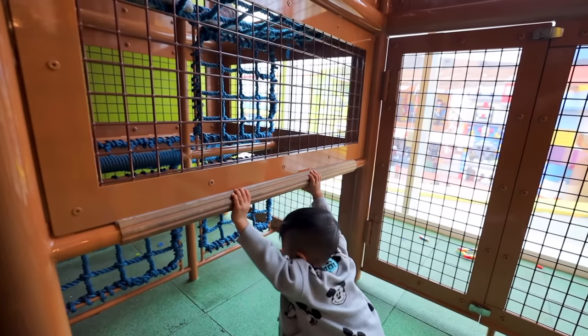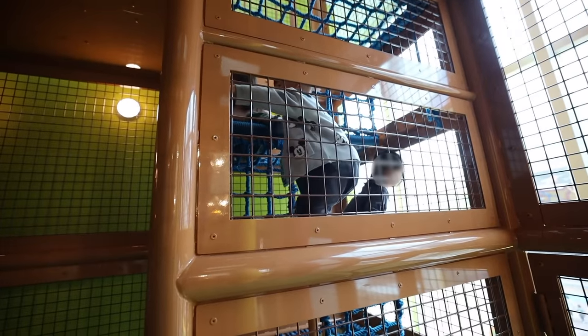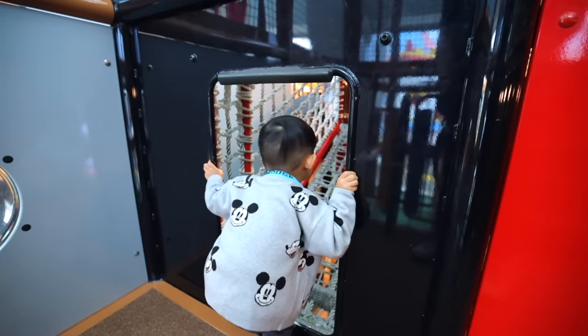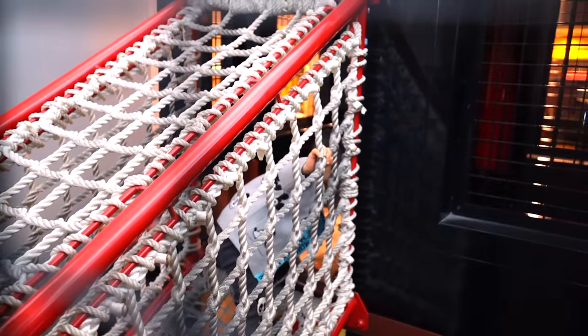So for parents wanting to take a break from the hotel room, this area could provide a few hours of fun, especially for the younger ones. Whoa, you did it! So Wolfie's not really into playing on nets yet, as he often gets stuck, but this one he was able to manage. I suppose it's designed for smaller kids like him.